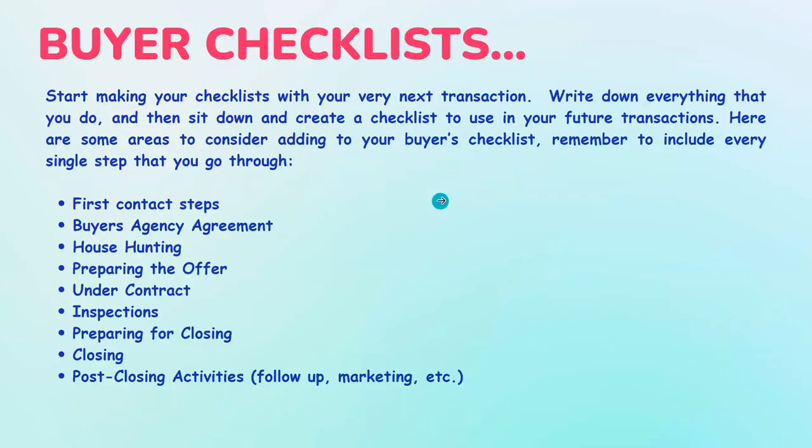So on a buyer checklist, again, start with making your checklist for your very next transaction. Write down every single thing that you do on just a plain old piece of paper, and then sit down and create a checklist to use for your future transactions. Some areas to consider adding, like subheadings for your buyer's checklist, would include: what do you do when you first contact them? Are there emails that you send? For example, sending out your law of real estate agency and your buyer's guide.